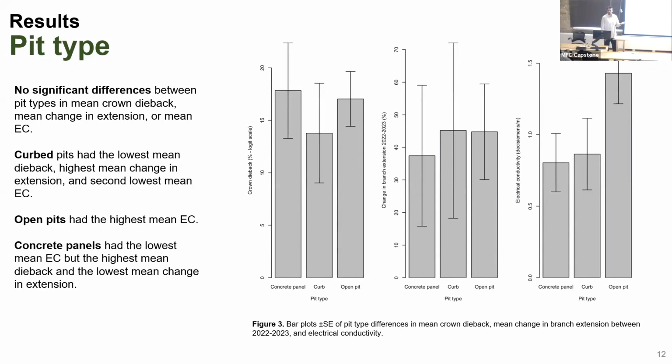It seems like the curb pits did the best overall. They had the lowest dieback, the highest change in extension, and the second lowest electrical conductivity. We kind of expected them to have lower electrical conductivity because we think that the curb around the pit might actually help stop the salt from getting into the soil. Conversely, the open pits had the highest electrical conductivity because there's nothing there to stop the salt.